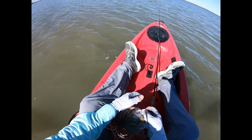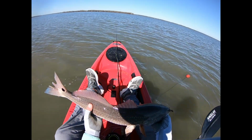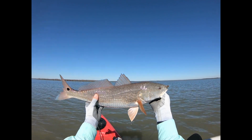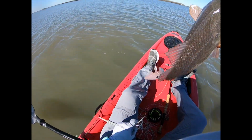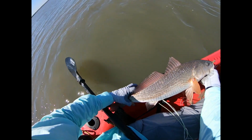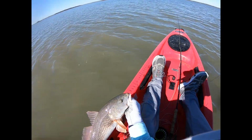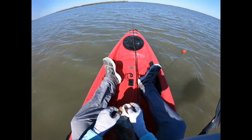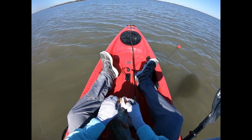Well, that's a nice fish for first blood, huh? Oh man, check that out. I'm gonna say 23 or 24. That is a nice red. Let's see. He is almost 25, so perfect slot red. Okay, well, we're gonna get him on the stringer. Hopefully he's the first of many.